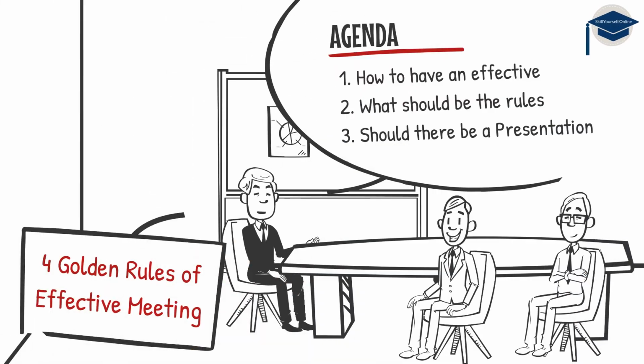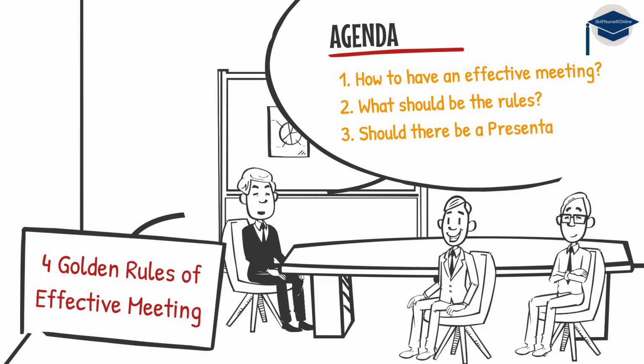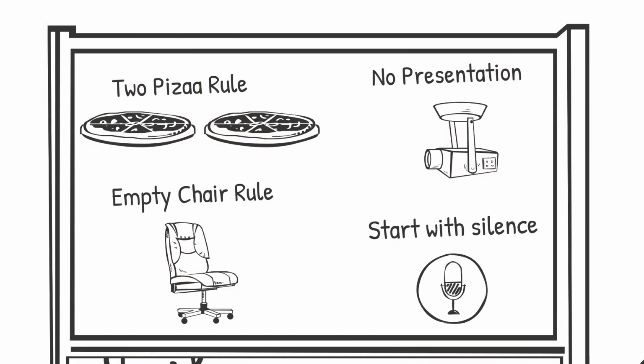Let's talk making meetings effective. It's important to know how to have an effective meeting. What should be the rules, and should you have a presentation deck or not? These 4 simple rules can help you have effective meetings. Let's look at each one and how you can apply it.